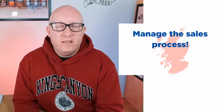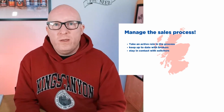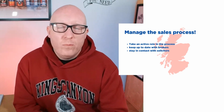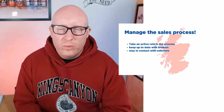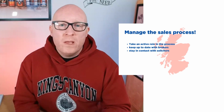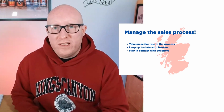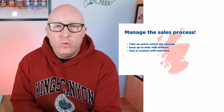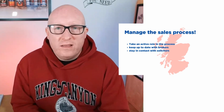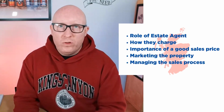One of the other key things that estate agents would usually do is manage the process. They'll be keeping up to date with mortgage brokers and solicitors, and they'll essentially take an active role in the process and finding out what's going on. They're there to manage the sale and make sure that the seller's getting the maximum price, but also getting to sell the house when they need it sold. They'll keep an active role in talking to brokers and solicitors, making sure everything's going smoothly.